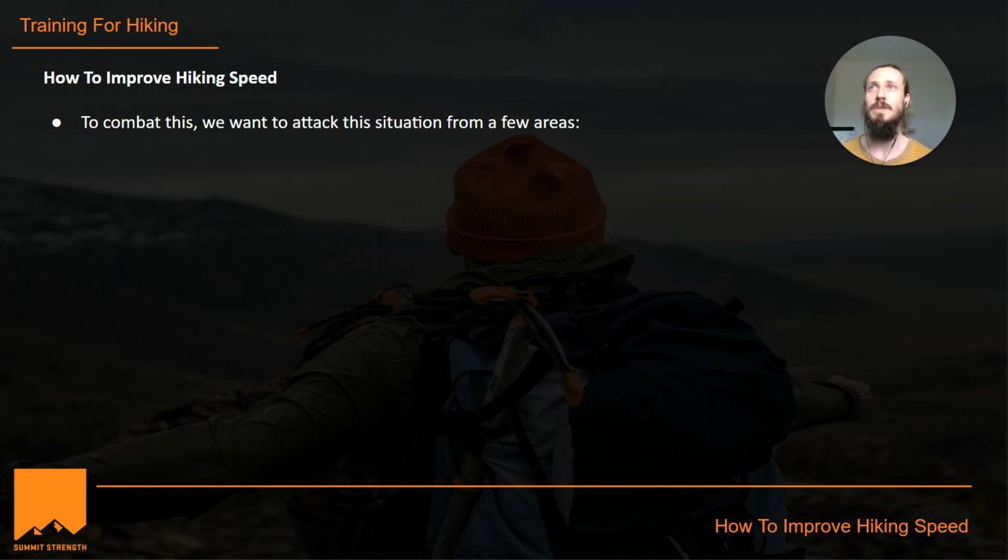Some people say, well, if you just want to get quicker, just go hike quicker. Yeah, in theory, that helps. But we want to be a little bit more intentional about how we approach this. Ultimately, the way I like to look at this is we want to attack it from a few different areas. Number one, we want to improve capabilities to go faster, meaning physically improve your body's capability to produce and sustain quicker speeds.